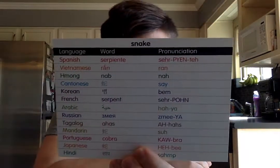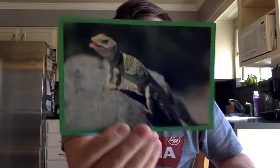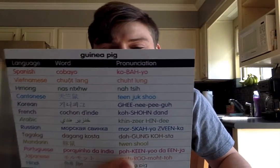Snakes too, you have to be careful. Sometimes they eat little mice. So sometimes you have to feed a pet with little animals. Frogs too, you have to give them crickets. And lizards, they eat crickets and worms, just like frogs as well. And hamsters usually have hamster food, and guinea pigs as well. So make sure if you're going to have a pet, it's a huge responsibility. You have to make sure you take care of them because they depend on you for food, water, and exercise.